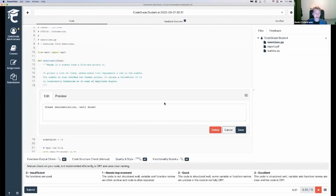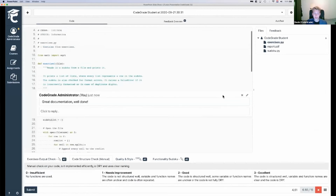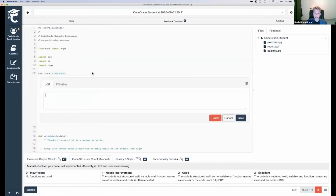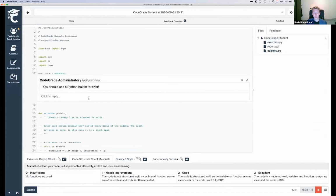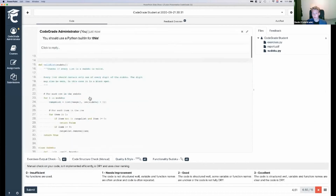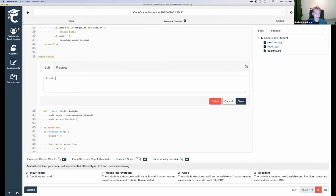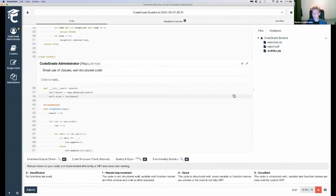You can click on any line and write your feedback on that code, as we can see right here. Now, of course, oftentimes we'll give the same feedback over and over again. For that, we have built-in snippets. You can just type a shortcut, press tab to autocomplete, and a full line of feedback will show up. This makes grading really efficient and really quick. Now, let's put one more line of feedback here. And we can really easily go through the code really quickly.